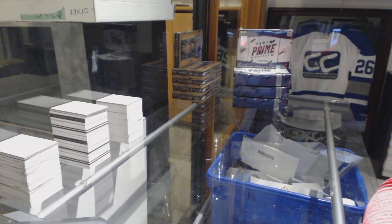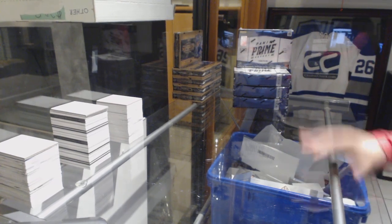Break 9065. We've got the four box break of 13-14 Panini Prime.